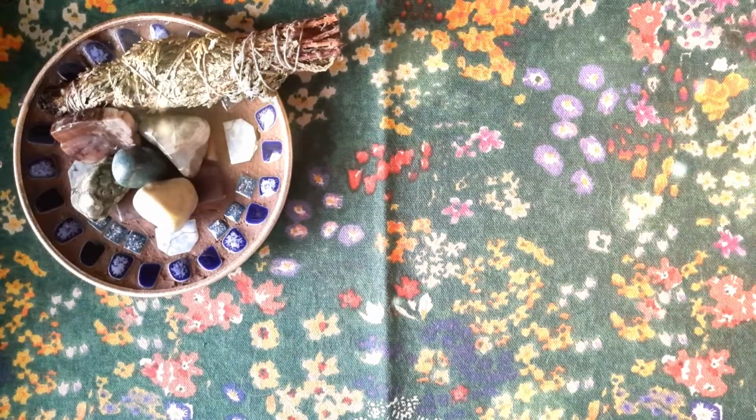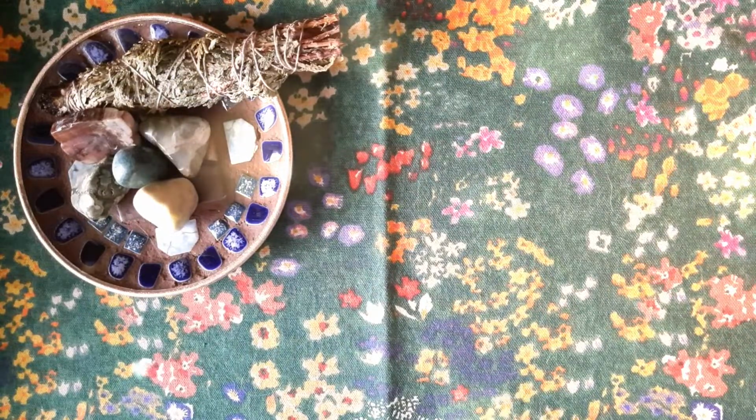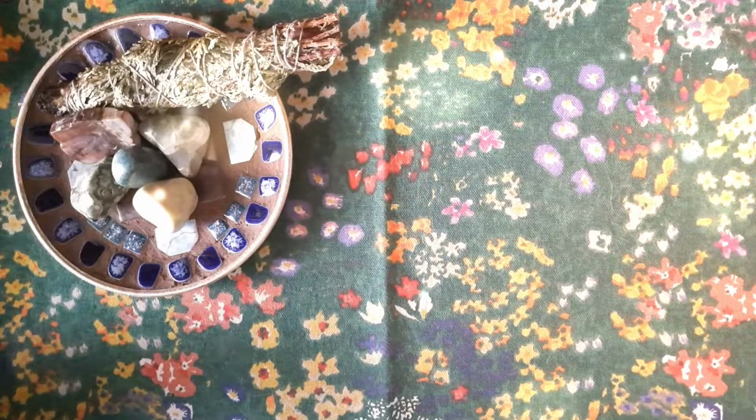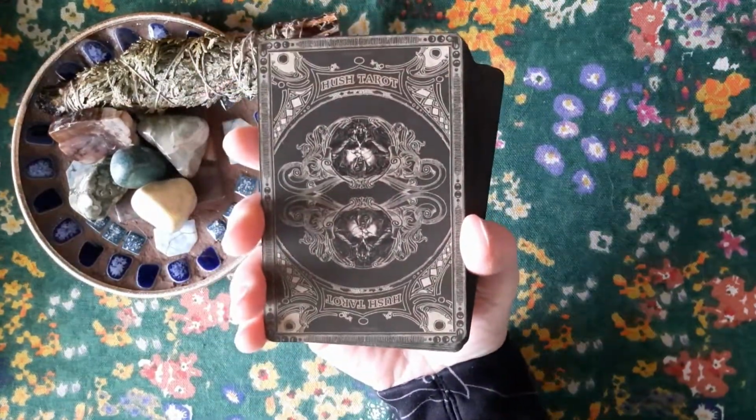That was the Wild and Sacred Feminine Oracle. Let's move on to a tarot deck. That would be this one. This is the Hush Tarot.